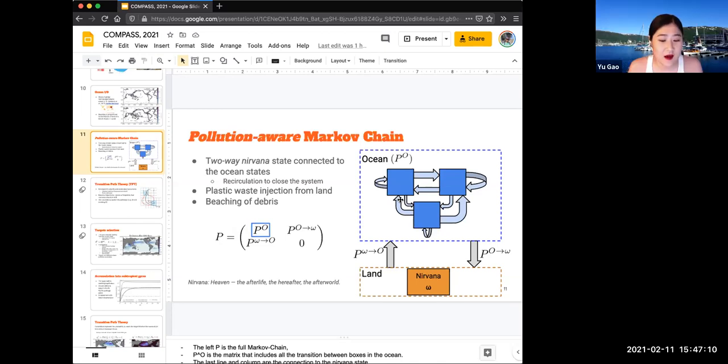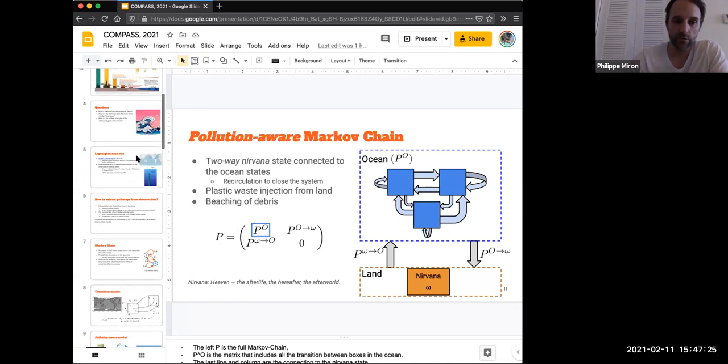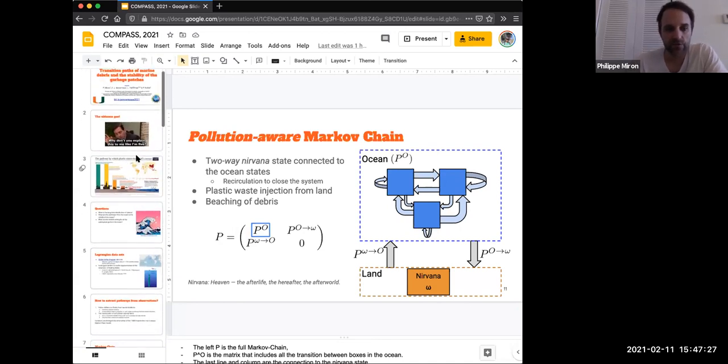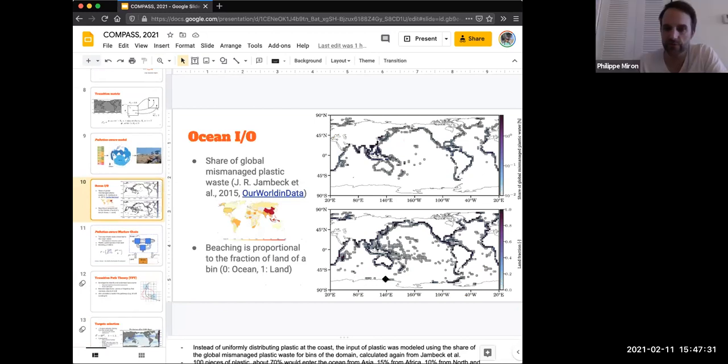Yeah, okay, I see. Another question. Is there a possibility that those garbage can end up in the Antarctic? Possible. The thing is there's also not that many drifters in the Antarctic.